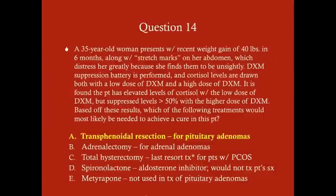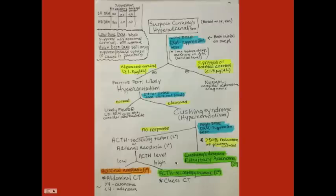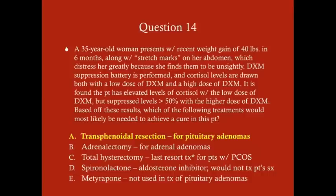Okay, let's go back to our answers here. So why do we choose transsphenoidal resection? Well, that's how you remove a pituitary adenoma. We know that that's what this patient has, or at least that's the most likely diagnosis, because she had the low-dose dexamethasone and didn't respond to that, so she continued to have hypercortisolism. But with the high dose of dexamethasone, it suppressed her cortisol levels. And as you see here, if you get a reduction in your cortisol with the high-dose dexamethasone test, then it's more than likely the pituitary adenoma. So a transsphenoidal resection is what you do for that.